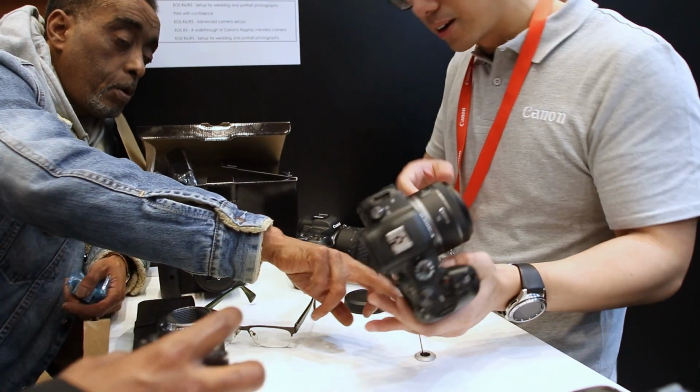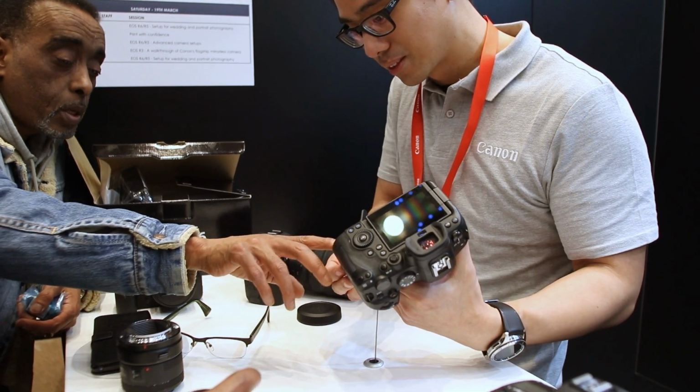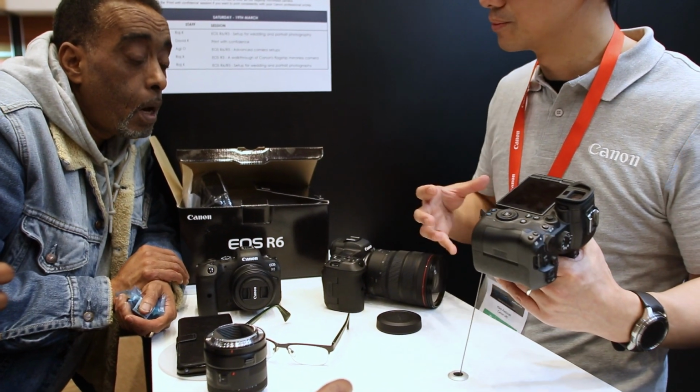You know, can you open that one? The battery. Can you open? There is the high definition. What is this one? That's for the grip, the battery grip. Okay. Yeah.